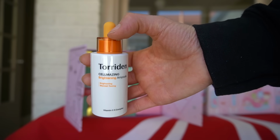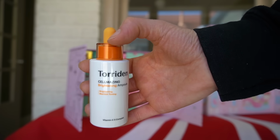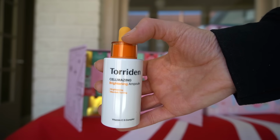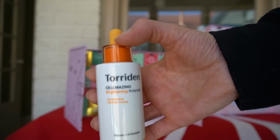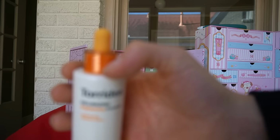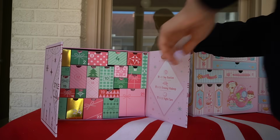Now this also has panthenol, which is moisturizing and soothing. Bergamot fruit oil, however, that's an essential oil that is basically fragrance, so you can be allergic to that. It might be irritating. But this is aimed at brightening dark spots. Apply an appropriate amount on the face and pat lightly to help absorb into the skin. Moving on to day 6.